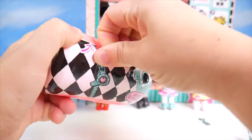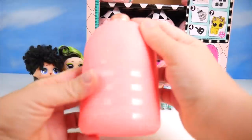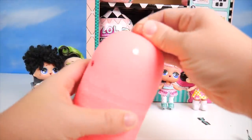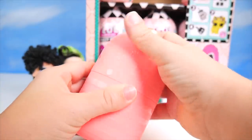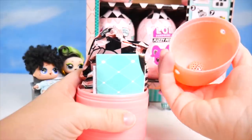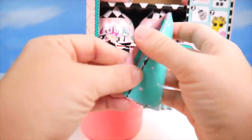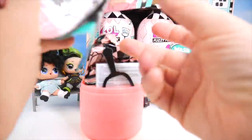All right, last layer to get into. And it does kind of look like a little shampoo bottle. See, it's got kind of the little top on it. See, just twist and pop open. There we go, that's what the inside looks like. Let's see if I can get this out. Looks like a little guide.